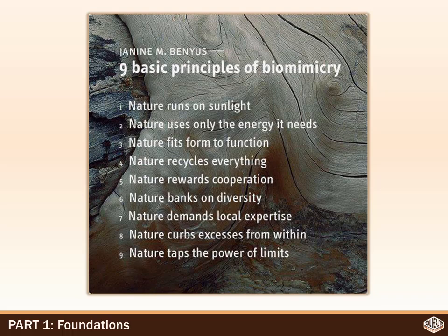Whenever there's an opportunity to use a biological solution before a technological one, there's often the opportunity to save some money. If we can arrange things such that nature is doing the work for us, we're essentially harnessing it for our potential benefit.